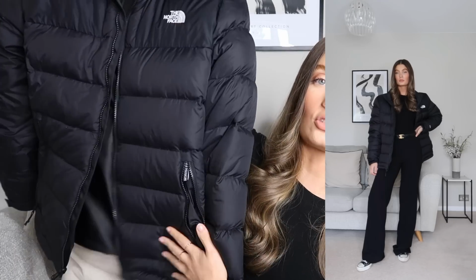I got this in a size extra large, and I'm glad that I did because it's really nice and oversized, and I can layer underneath it. Only thing is it doesn't have a hood. I wish it had a zip at the back or something where I could pull a hood out, but never mind, it's not the end of the world. So that is everything. That is my coat collection for the end of 2022.